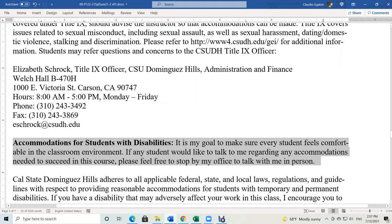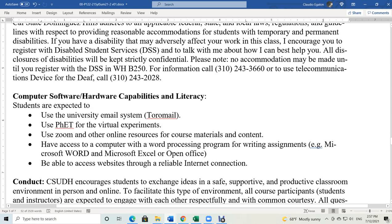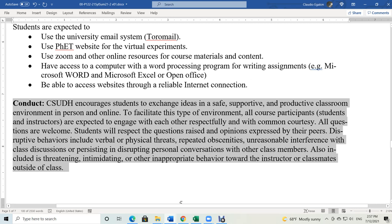Accommodations for students with disabilities, okay, here you go. Computer software, hardware capabilities, and literacy. You are required to know how to use the university email system, how to use the FET website for the virtual experiments, and how to use Zoom and other online resources for course materials and content. You are expected to have access to a computer with a word processing program for writing assignments, and be able to access websites through a reliable internet connection. Okay, conduct.